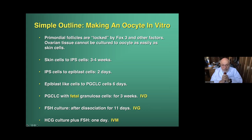And he said, no, ovary tissue isn't what I really prefer. That's very difficult to work with. I just want skin biopsy, and we'll make oocytes from skin biopsies. And right now they already have beautiful PGCs from these extinct northern white rhinos. And I'm going to show you a little later in this talk how you can convert those PGCs with fetal granulosa cells into normal oocytes.